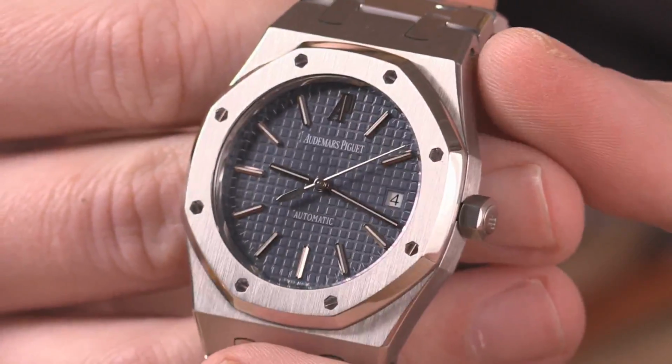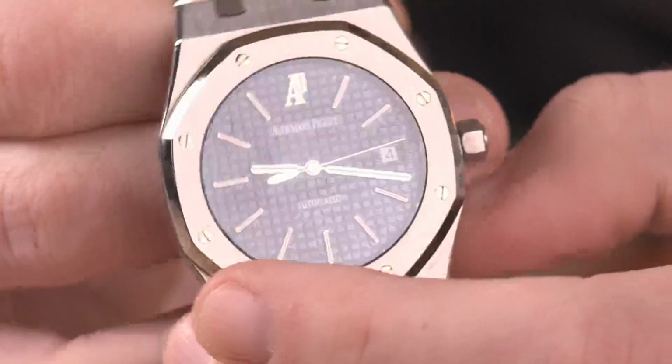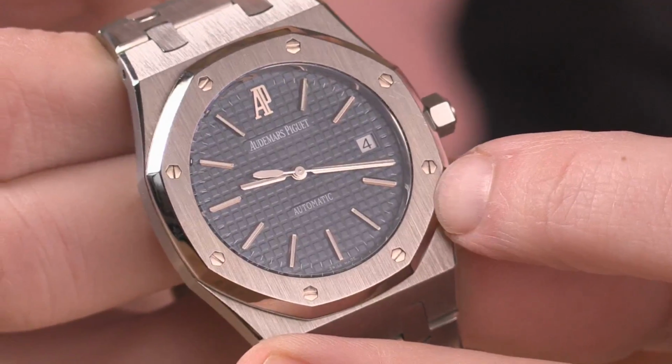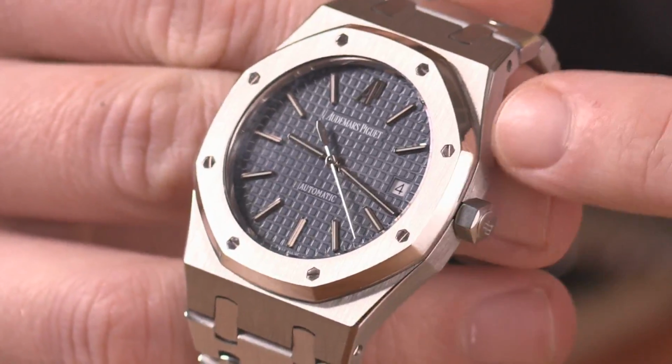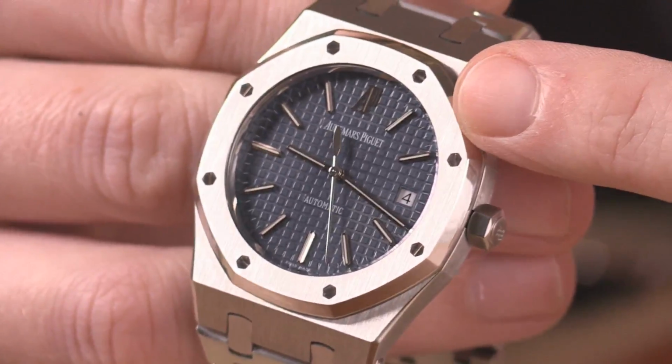As a result, the blue dial style is generally the most sought. You can see white gold hands and indices and AP logo. The bolts, white gold inside the bezel. They're steel on an offshore. They are gold on a Royal Oak. And this one's swimmable. While the perpetual calendar is 20 meters, this one is 50 meters, albeit with a screw-down crown. So this is a swimmable sports watch.